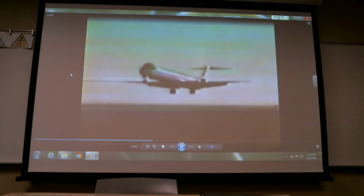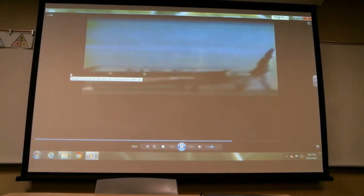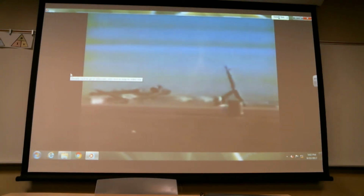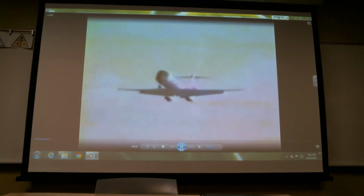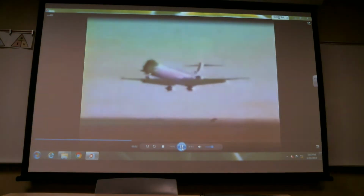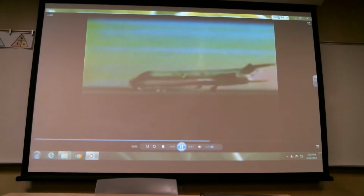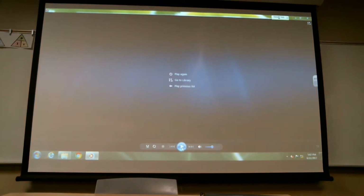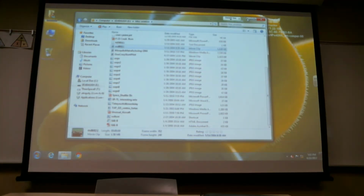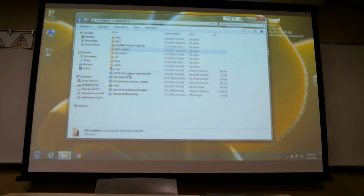That's an MD-80. This is what happens when you land too hard. Woof. Oh, that was a test they did. Yeah, that was done intentionally. Imagine the pilot is like, oh yeah, that'll work. Sounds interesting. The wheels seem to put up with some. We'll make it bounce. An extra seatbelt.